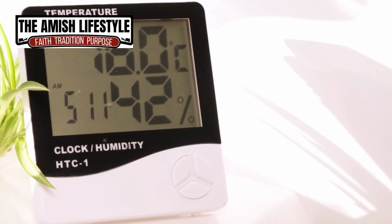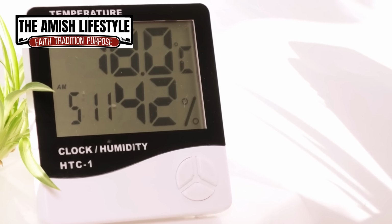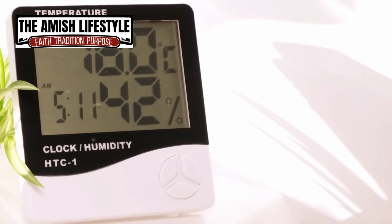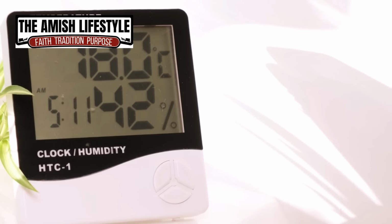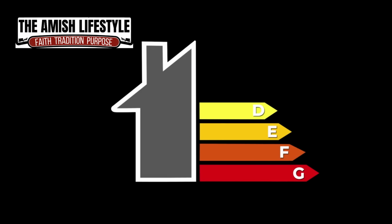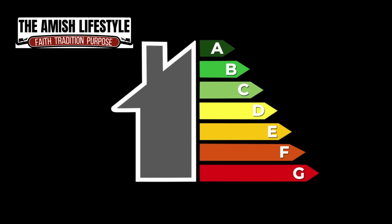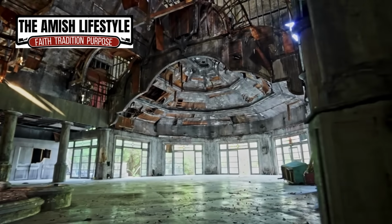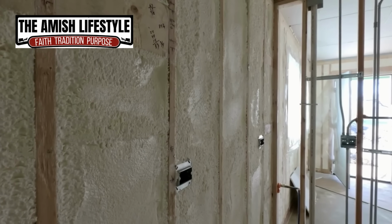You might think that in the middle of summer, especially when the sun is beating down and temperatures hit triple digits, there's no way to stay cool without air conditioning. But the Amish have cracked the code using something most people forget about: smart home design. These homes aren't built for show, they're built for survival, and every inch of them is intentional.